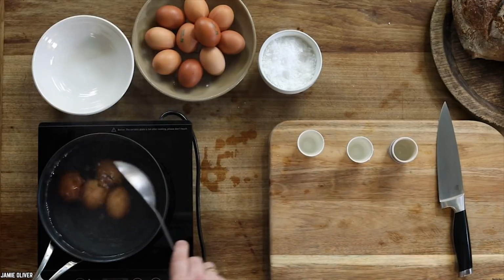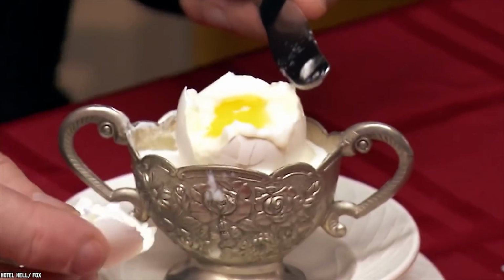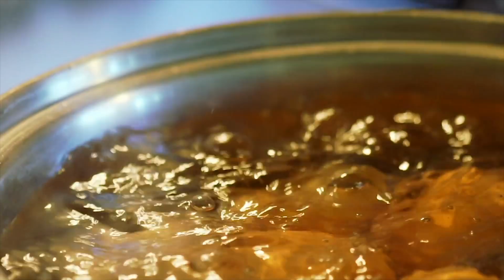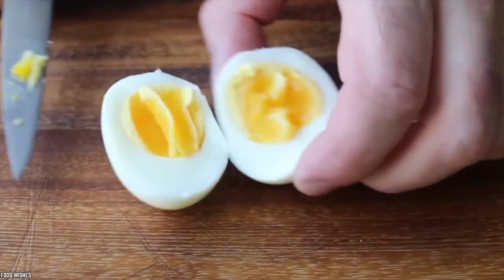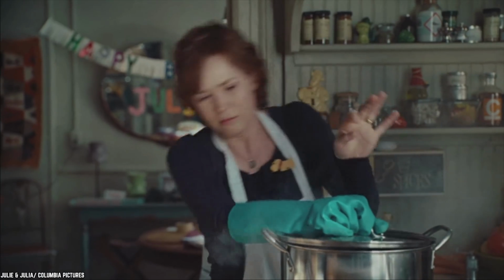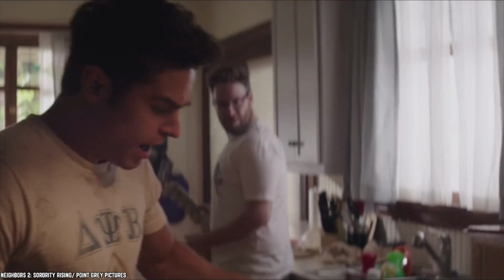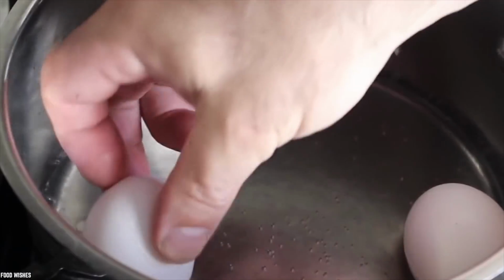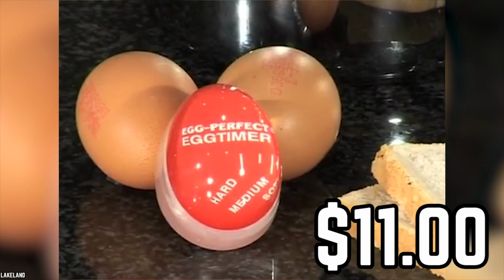Hard-boiled eggs are supposed to be one of the easiest foods to prepare, but who here can honestly say that they've never cut into an egg only to find that they had over or undercooked it? Moms seem to have the ability to sense exactly when an egg is perfectly boiled. It's like a superpower or something. But those among us who only pretend to be fully functioning, put-together adults have slightly more trouble with this. If you can relate, then you'll love this product. It's called the Egg Perfect Egg Timer and is only $11 on Amazon.